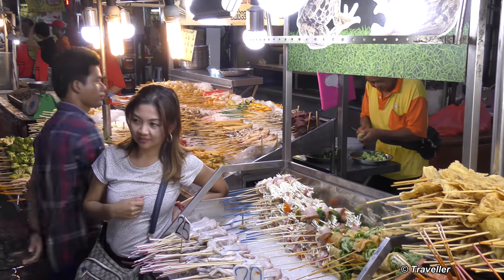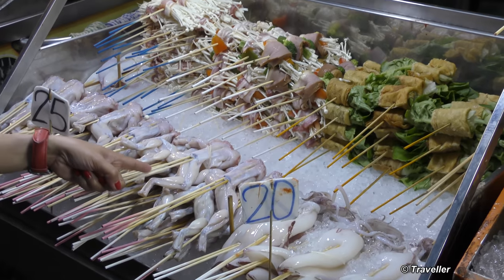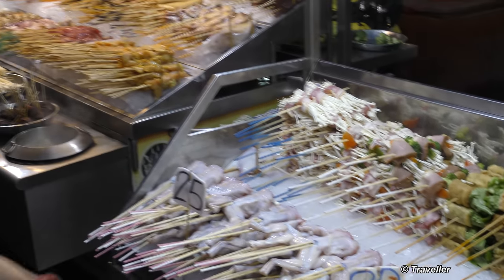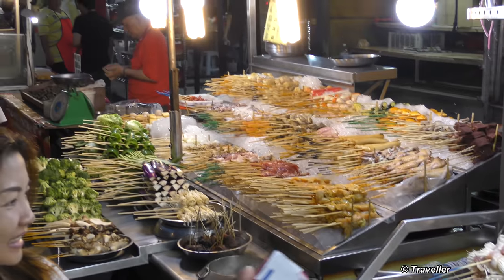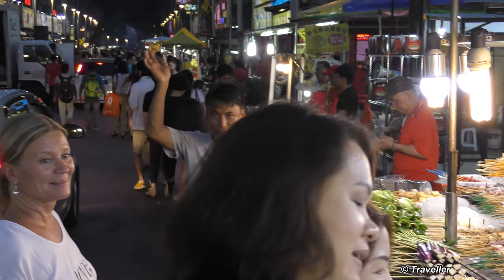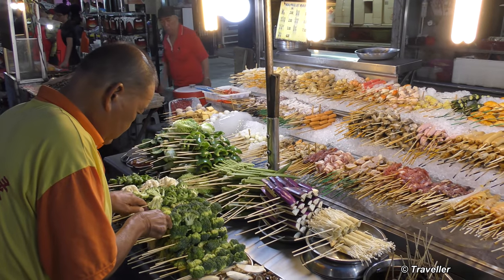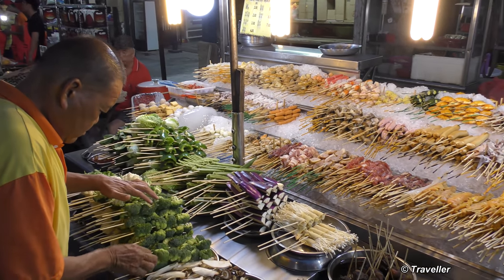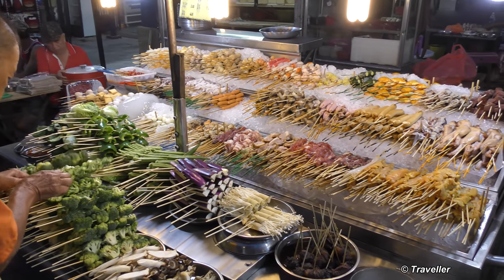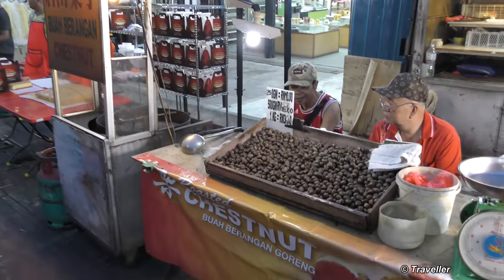And we have some, looks like frog legs. Crabs. Frogs, yes. Barbecue steamboat. Can steam, can fry, can barbecue. Yeah, what do you like? Yes, barbecue. Chestnuts.